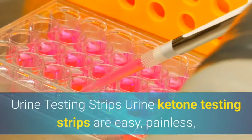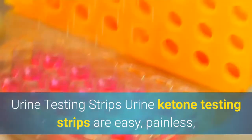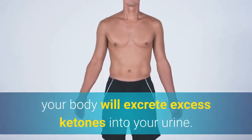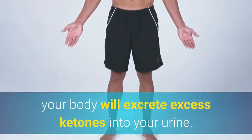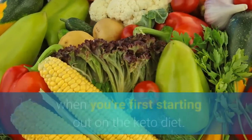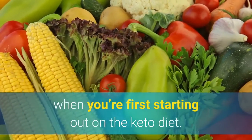Urine testing strips. Urine ketone testing strips are easy, painless, and less expensive than blood strips, but they're also less accurate than blood. When you're first getting into ketosis, your body will excrete excess ketones into your urine. That's why urine strips are an okay testing route to take when you're first starting out on the keto diet.